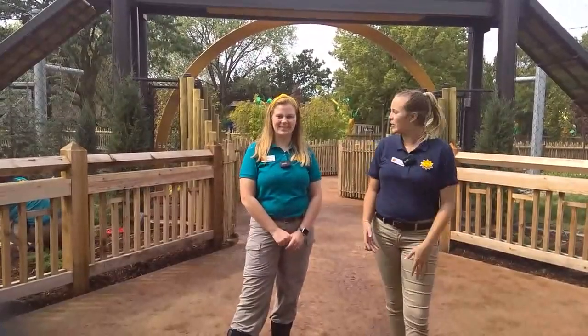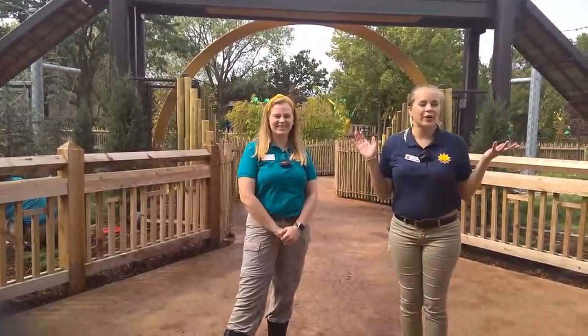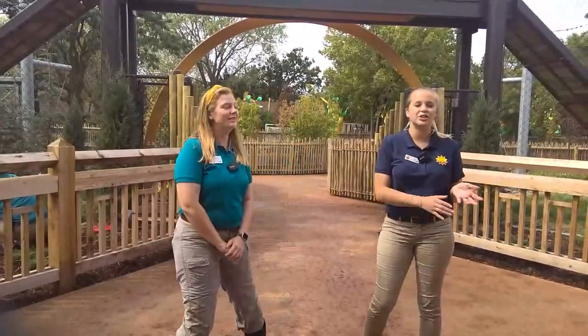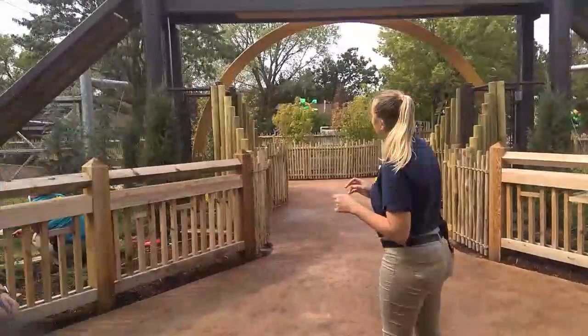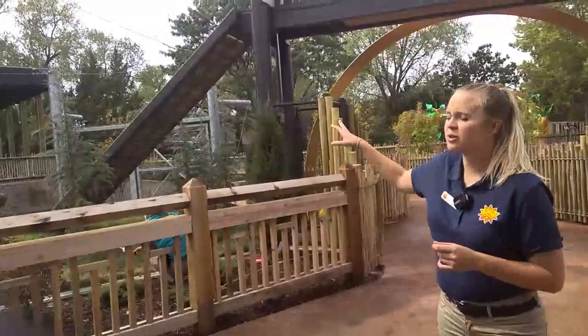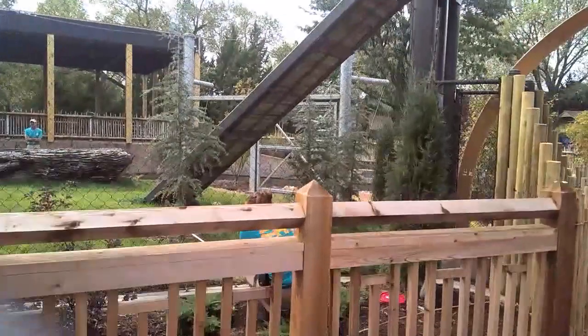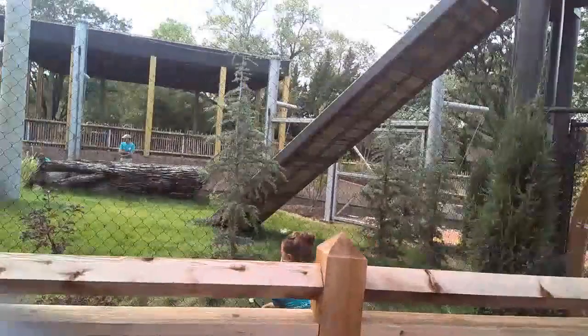Hi guys, my name's Tori and this is Bailey. Hi. So we work down here at the Cedric County Zoo, and we are actually down here at our Swanson Asian Big Cat Trek. This is brand new, so you might have seen behind me, we have a keeper who's actually working with one of our snow leopards. Her name is Yaja, and she is our female. She's walked off over here on our left.